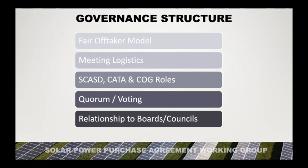Now, what we've also done here is we have these different roles involved. The meeting logistics are handled mostly by COG staff, and Pam Adams and Joe Vigilone are here. CATA has brought the necessity of following federal guidelines for some of the procurement issues. And then, Jim, you want to talk about the role of the district?